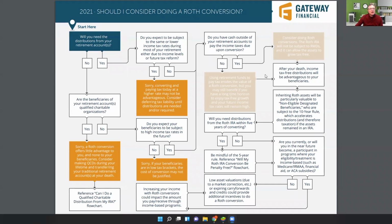These are the workflows that we pull out with the client, and this one specifically is updated for 2021. Obviously 2022 will have some changes, possibly or not, depending on what the tax code is, but we do start up here. Number one, will you need distributions from your retirement accounts? Typically that answer is yes. It could be from the IRA due to RMDs or different issues, but we need to know where we're going to start the workflow. Number two, do you expect to be subject to lower income tax rates during most of your retirement, either due to income levels or future tax reform?